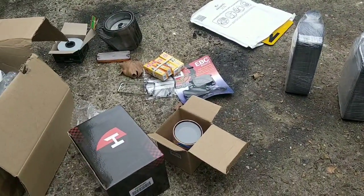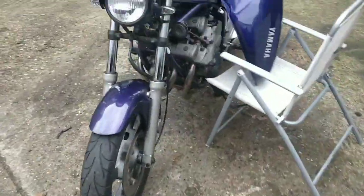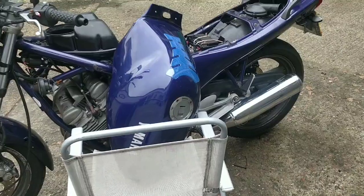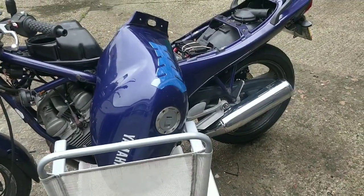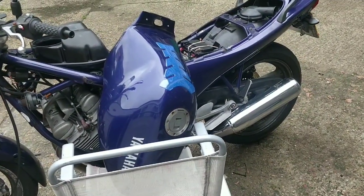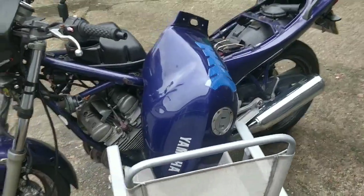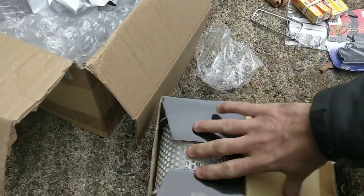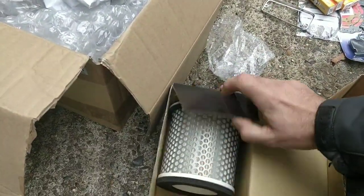And what else? The reason I need to get this one up and running is because someone's coming to view it today, looking to buy it. So I'm going to chuck the servicing kit on this and get this done and dusted. First thing, new air filter. Make sure it's the right one. You know as well as I do how often you get sent the wrong one.